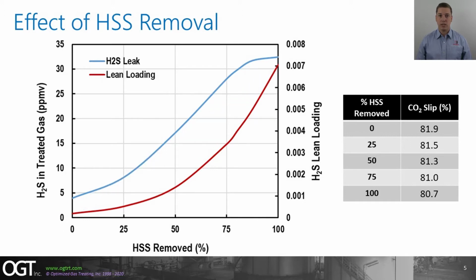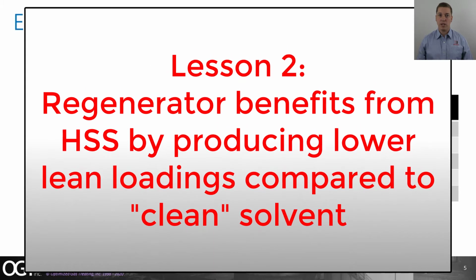The second lesson is, the processing effect of heat-stable salts is really felt in the regenerator, where much lower lean loadings can be achieved when the solvent contains heat-stable salts. And perhaps this should not be so surprising, because after all, it's well known that the addition of a small amount of mineral acid can give superior tail gas treating.